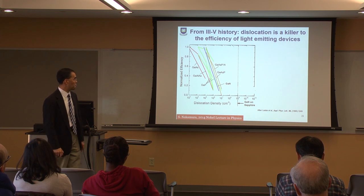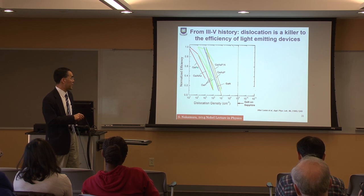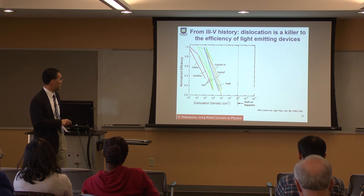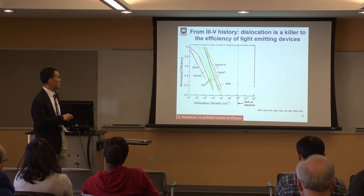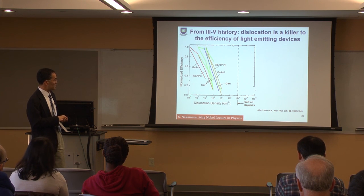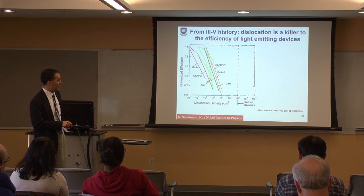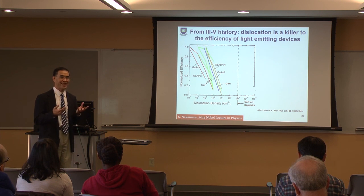And at that time, based on the history and the conventional wisdom from gallium arsenide, and from III-V materials in general, dislocation is a killer to the efficiency of light-emitting devices. We plot the normalized efficiency versus dislocation density, and there is a very steep drop. At 10 to the 4th, 10 to the 5th dislocations, the LED efficiency will drop, including for gallium nitride. And gallium nitride on sapphire at that time had a dislocation density of 10 to the 9th, so nobody thought it was ever possible to make any kind of gallium nitride LED that would give any light.